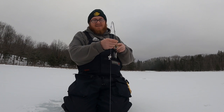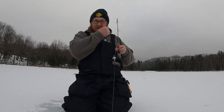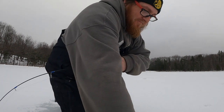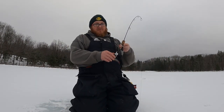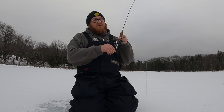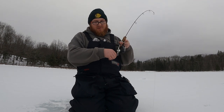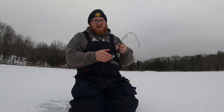Now I am kind of wishing, see, I'm using the precision rod today because I'm trying to get into some big bass. So I'm using the precision rod. However, I'm kind of wishing I would have brought my precision noodle because some of these fish are biting really light and it's hard to see. But I am using the Drunken Dizzy jig that I make, so it's kind of a heavier jig. So I want to use a heavier rod with it.